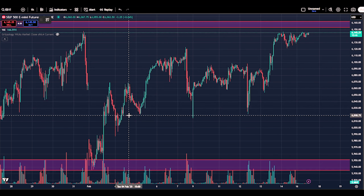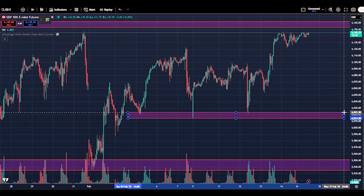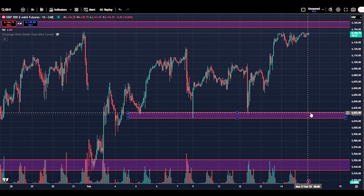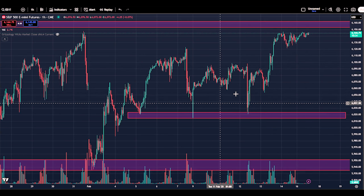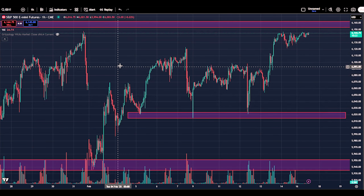So actually, I wanted to put a zone in here. I kind of forgot. So I'm going to go ahead and do that while I'm thinking about it. Okay, that's better. So that's the closest bounce area I have. Still a long ways off. I'm not sure when we'll see it, but if we do, I will be watching this for a possible bounce, starting around this 6024 area.